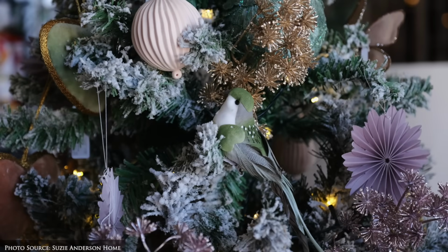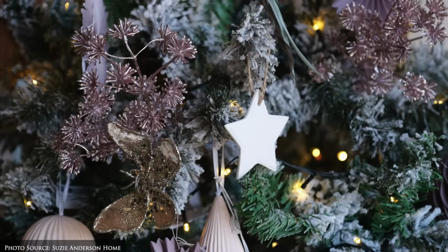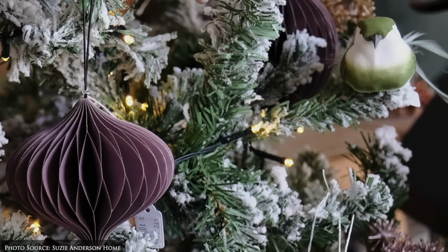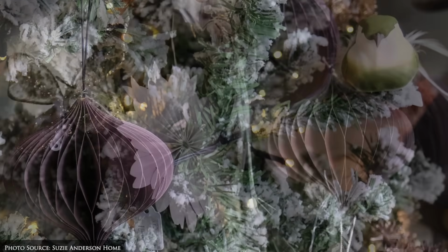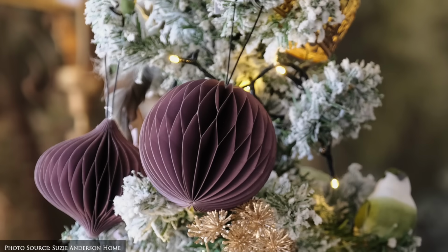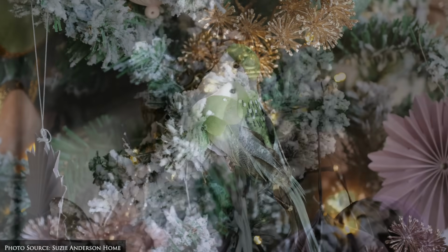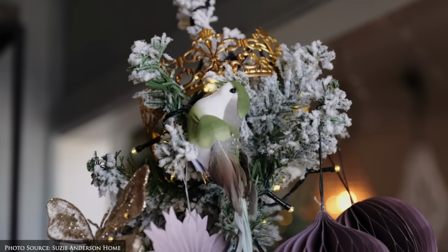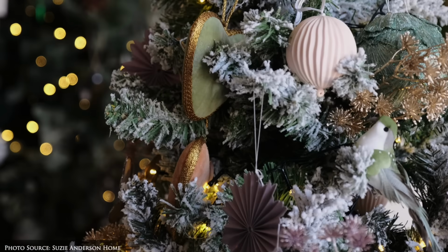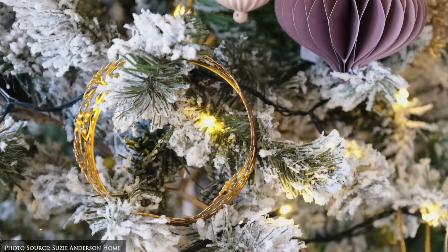The festive tree. The garden room theme is beautifully reflected in the festive tree, where we've blended a variety of ornaments to create a cohesive, charming look. We've included Scandi-style paper ornaments, clip-on birds, pastel baubles, fabric hearts with glitter accents, gold crowns, and a rose gold garland, among other special touches.